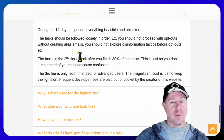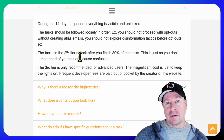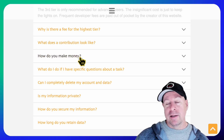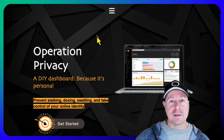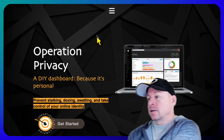So they're going to say, what do I get with the different tiers? How do you retain my data? Where does the money go? How long do you keep my information? Can I delete my information if I want to? And is it secure? So they're not storing anything on you. They're not selling it. What it's doing is taking a lot of the information from Michael Bazzell's workbook, that Extreme Privacy.